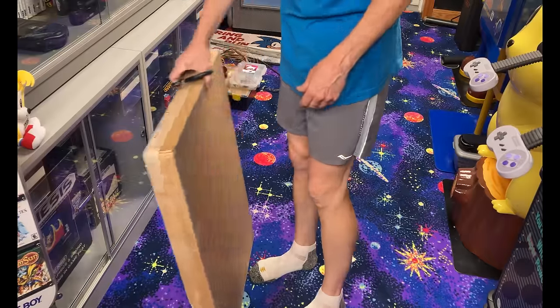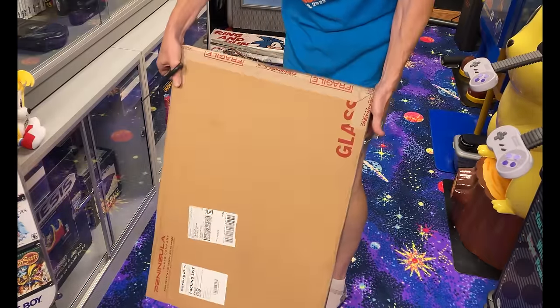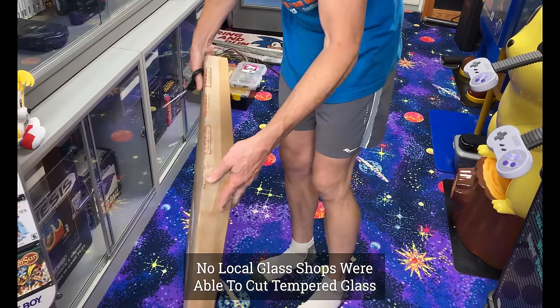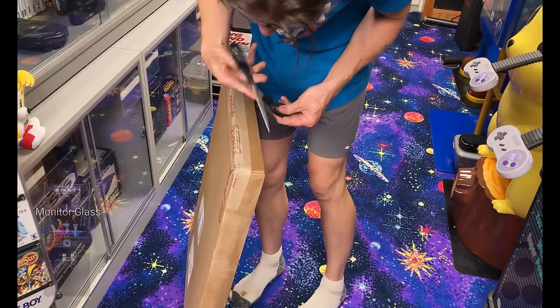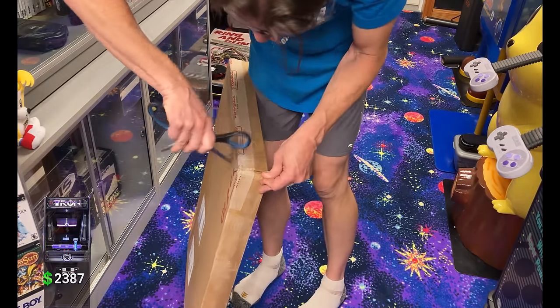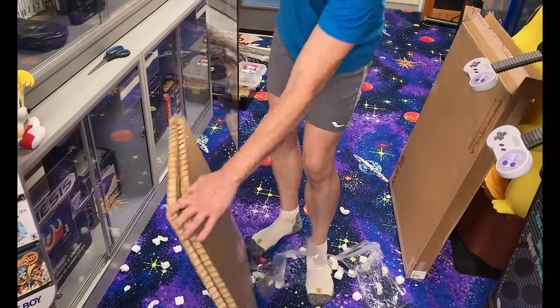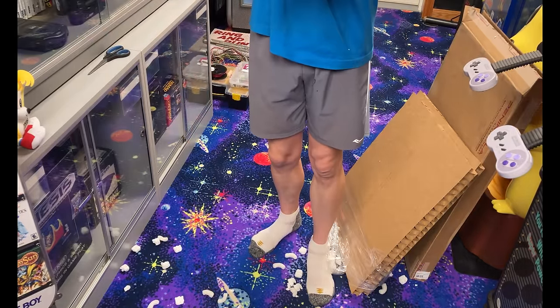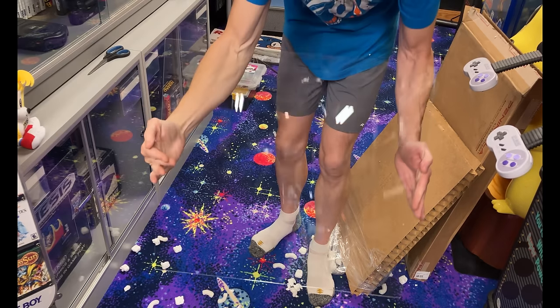Okay, I'm pretty excited. We've got the glass here that goes over the monitor. It's a piece I ordered from Peninsula Glass Company because none of the local glass companies could do tempered glass for me. So I'm gonna cut the box open. There it is. Nice, shiny piece of glass. Just need to clean it off a little and then we'll try it in.